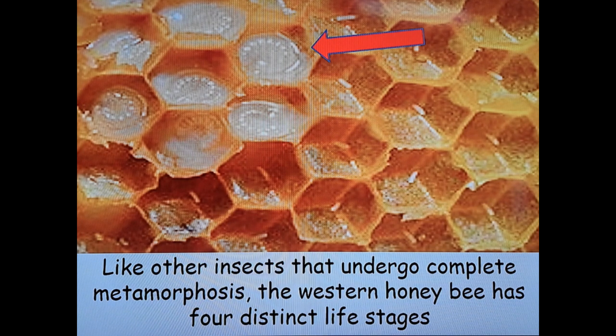If it's not fed that glistening fluid, it will all be eaten away and it would die of starvation. Each one of these larvae are fed on average 150 times a day, which is one of the reasons why we had the term busy as a bee.